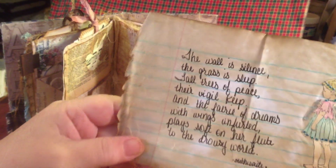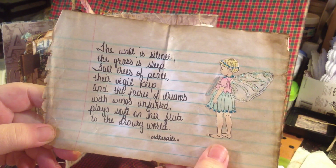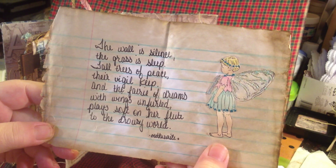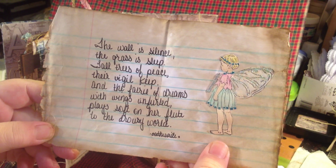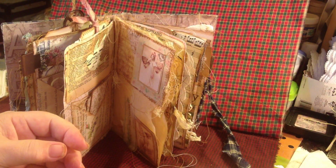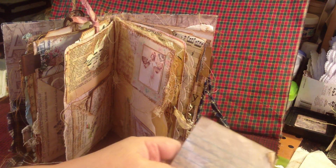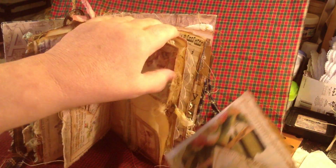And this one has a little fairy girl over here that I stamped and colored. And it says, "The wall is silence, the grass is sleep, tall trees of peace their vigil keep, and the fairy of dreams with wings unfurled plays soft on her flute to the drowsy world." And I think that is such a pretty saying. It makes you just relax, it makes me relax anyway. And this is just a pretty piece of coffee-dyed paper for journaling. Hooray! I made a journal that you can actually put something in, and I get so excited about my journals, I fill them up myself.